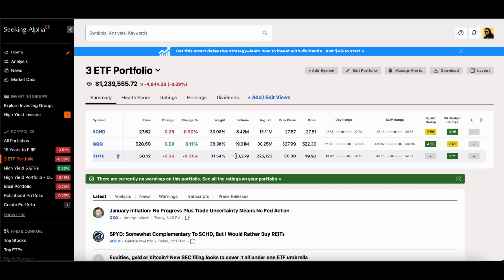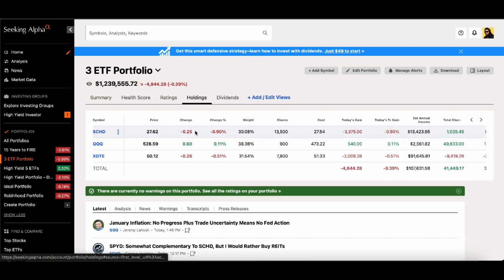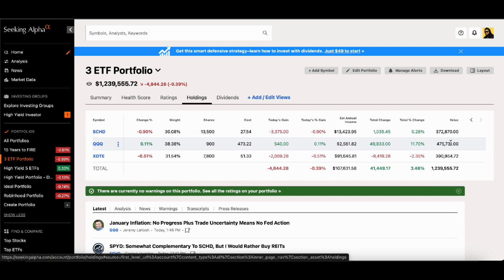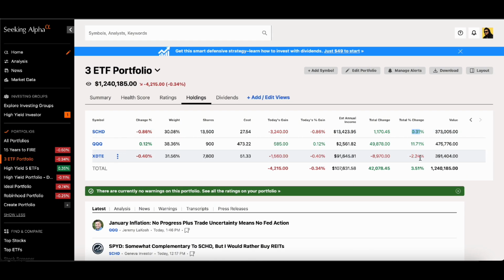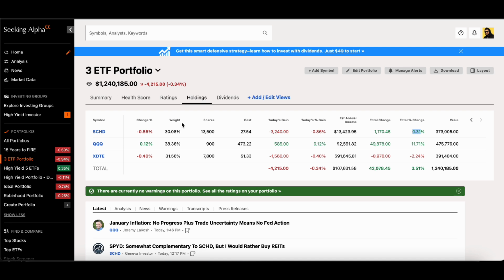So what has happened over time is SCHD has seen just over 0.28% of total change. So it has gained 0.3% over the past 4 months in price appreciation. Then QQQ has seen growth of over 11% in the last 4 months. And for XDTE, you see a decline of 2.24%. But why we keep XDTE in this portfolio is because XDTE has been able to pay us over $91,000 in just 1 year.